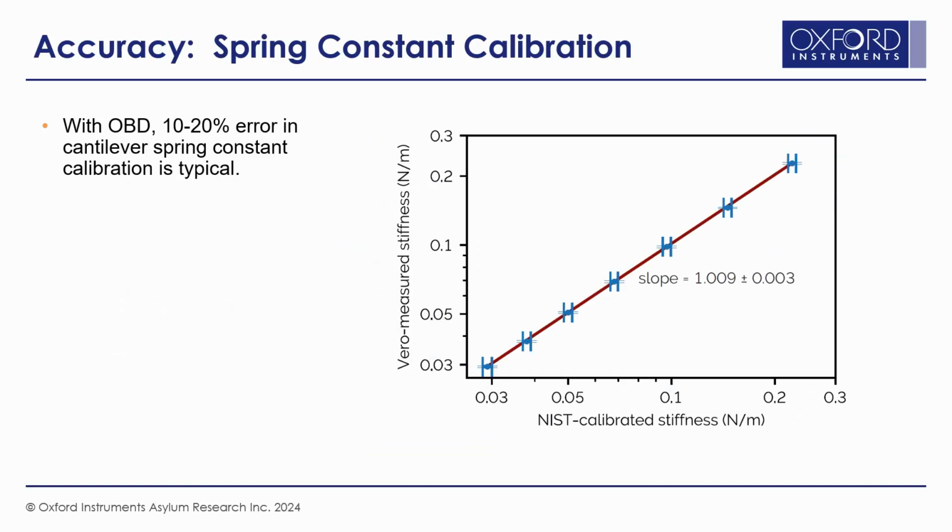All right, so let's talk about accuracy. We named Vero after the Latin root ver, meaning truth, because in part, Vero will give you the truth. It's insensitive to a lot of these effects that cause error in the measurement. One of the really nice things about Vero is that we have a built-in nanometer scale ruler, and this can be great for many things, one of which is spring constant calibration. So with OBD, if you had a spring constant calibration that was within 10 to 20% of the true value, that was deemed pretty good. That was sort of typical of what you could achieve with OBD. Lots of potential sources of error there in that measurement.